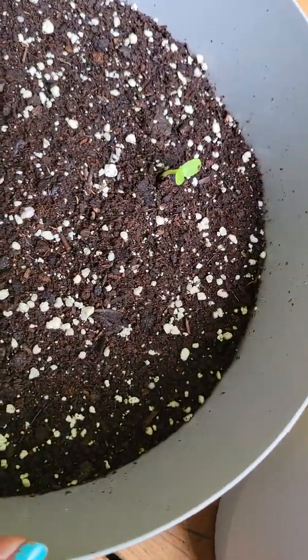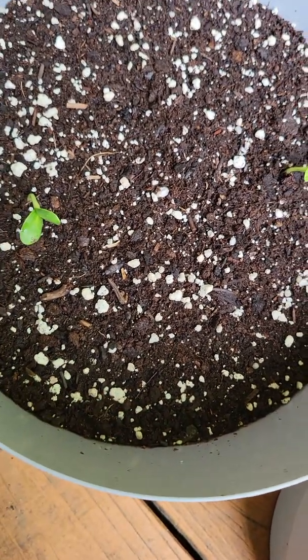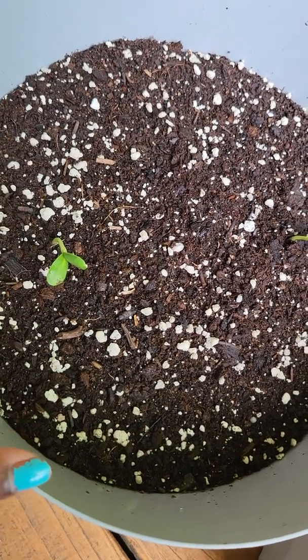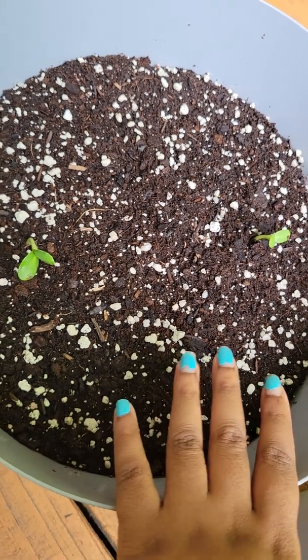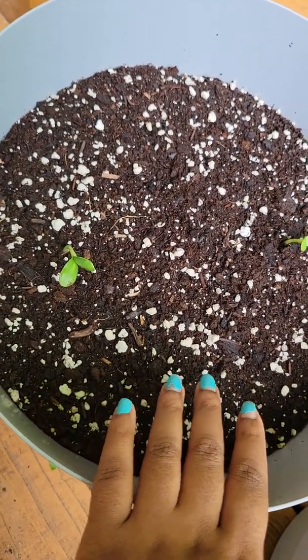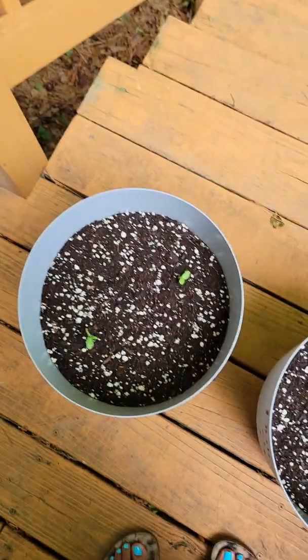Russian sunflower. I only sowed 2 seeds in here because they grow tall, and if you want your sunflowers to grow to the height that they're supposed to be, you want to sow the seeds far apart, so that they're not fighting for nutrients. But that's what I have.